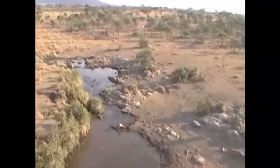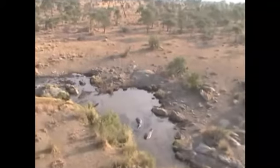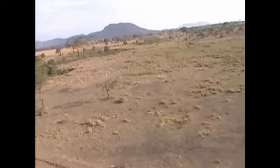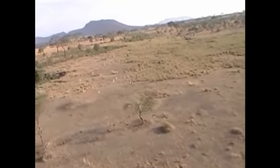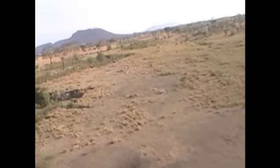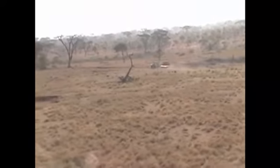More hippo in the water? Oh, yeah. Two of them over here in the water. Yeah, I'm probably going to be 3-1 road. Maybe I'll go up and walk. One of them's got a radio collar on. Yep. That's our car.